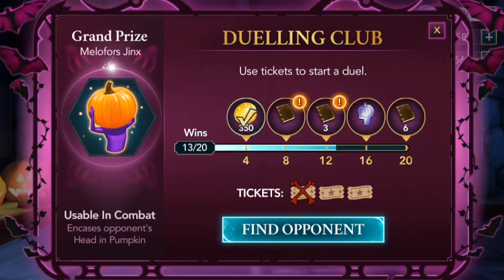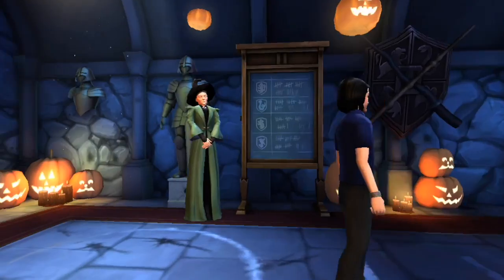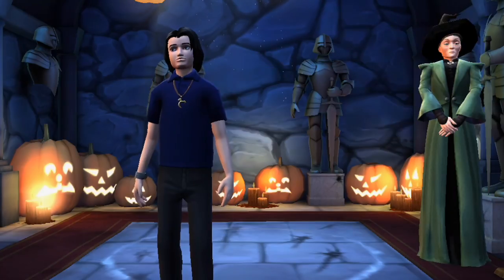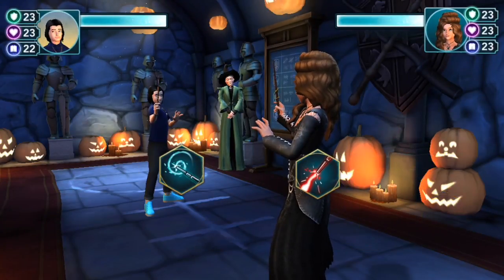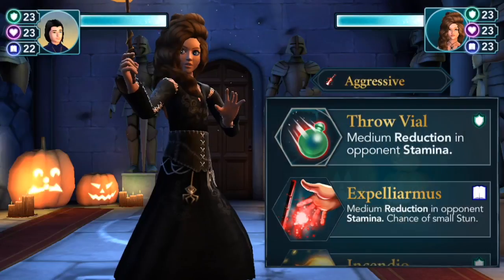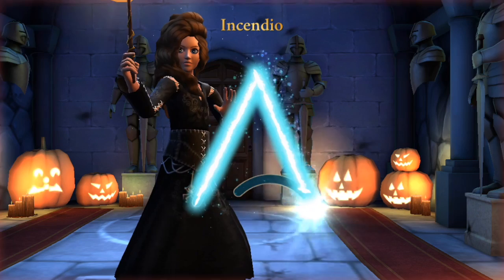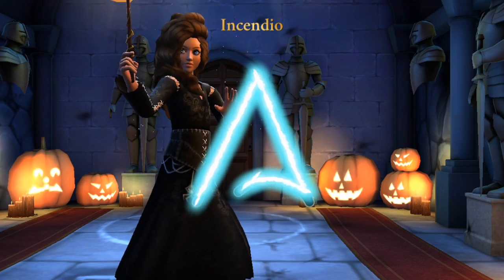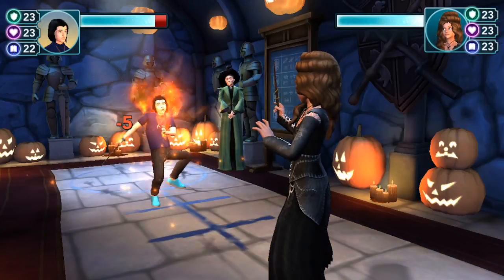Yeah! Okay, so that's 13 wins. I'm on a roll, baby. Let's go, starting with Laura now. And Laura is a boy. And we win! Get to use incendio again. I need some new spells, guys. Seriously. I love what incendio does.